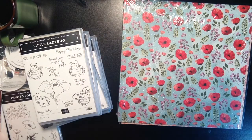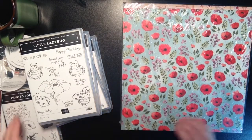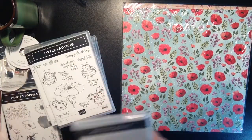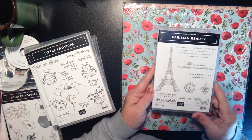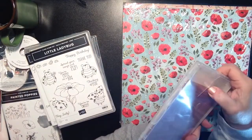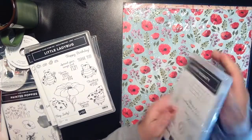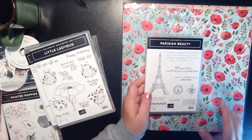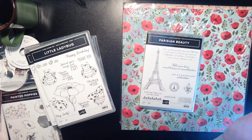Okay, so there's that. Let's see, what else? I'm trying to put them together for you in a bundle. We have this Parisian Beauty, and I'll tell you, this is a red rubber stamp set. Oh, my stamp set is cracked. Oh, well, that's okay. This is not my style, but when I saw the things that they did with it, I'm telling you.